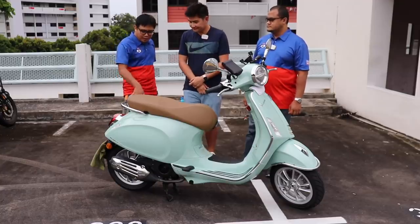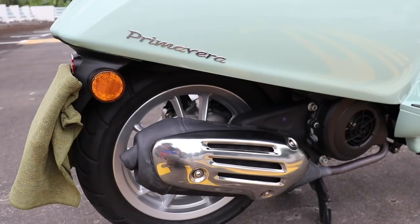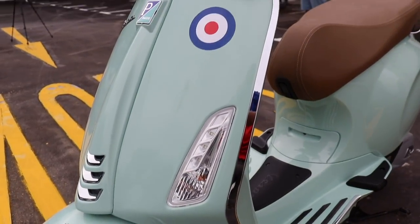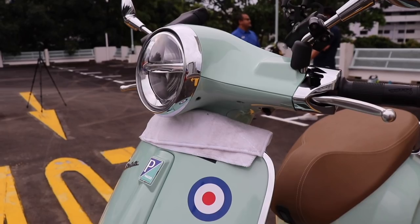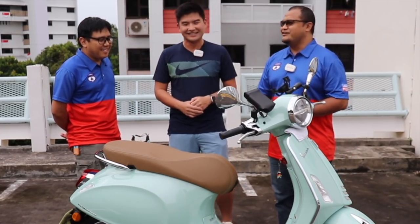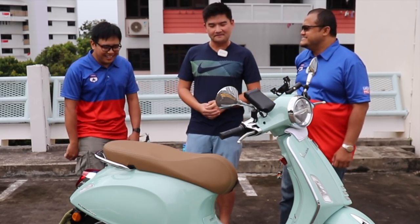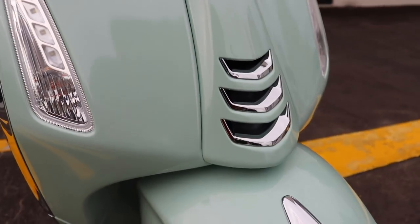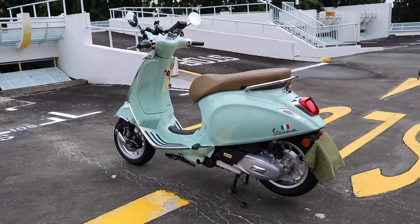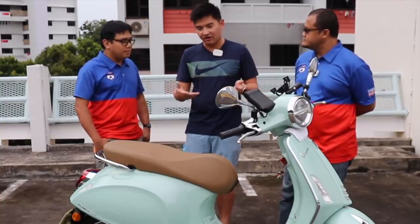Given the color, do people actually look at it? No, I don't really get much comments. My neighbors will say, oh, you got a nice bike, but I think they're trying to hint to me not to be too noisy. Okay, no, my Vespa has no sound. But generally, you get people looking at it. I've seen some guys riding very big bikes walk by and comment on it.